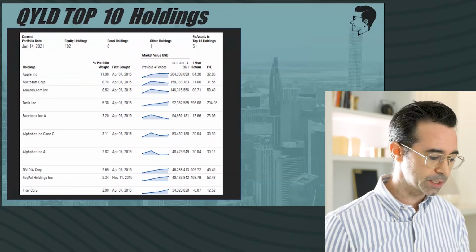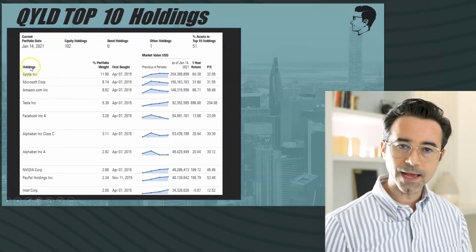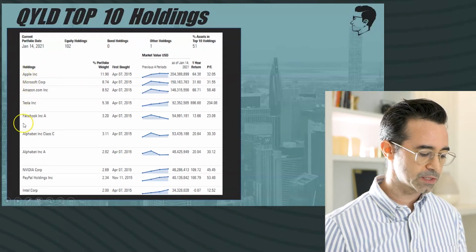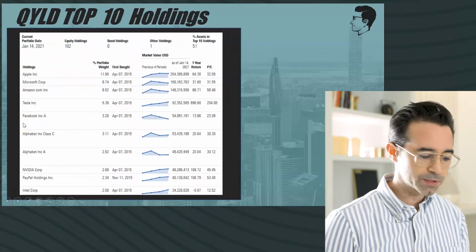These are the top 10 holdings. It's a NASDAQ ETF, right? So it's got Apple, Microsoft, Amazon, Tesla, Facebook, all these things. You might be thinking to yourself, well, why is Tesla in there? Tesla doesn't pay a dividend. How is this generating dividend income? Well, on Tesla, it's not. They're selling covered calls on Tesla and generating income from that. So, that's the deal, right?